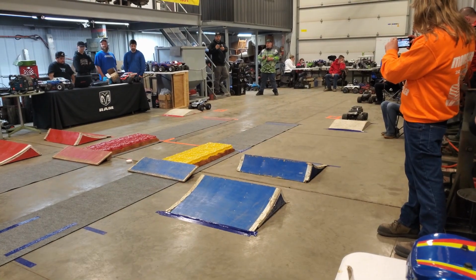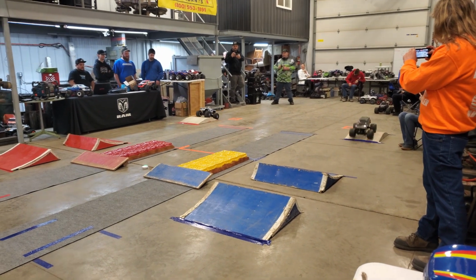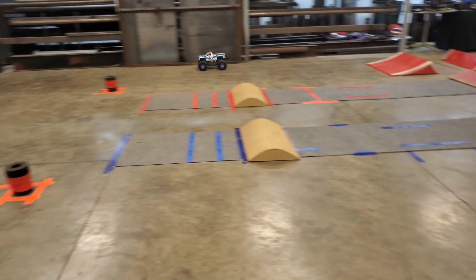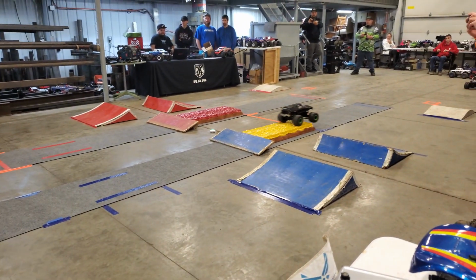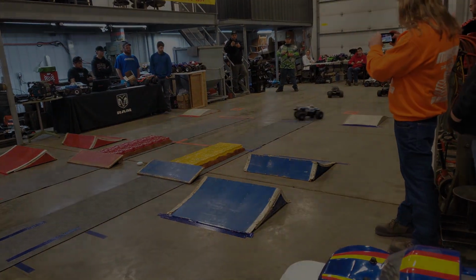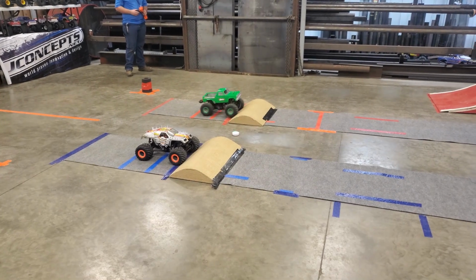Drivers ready? Yep. Yep. Watch the light. Watch the light.